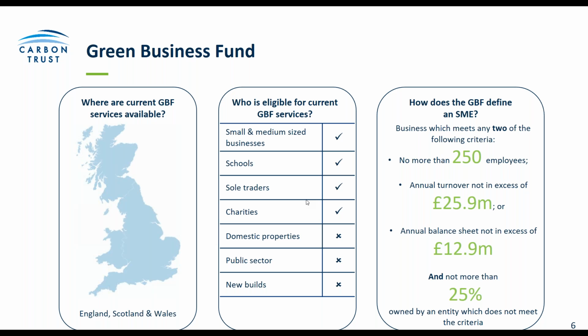And businesses need to meet certain criteria to qualify for a Green Business Fund. So those are listed on the slide there. We need businesses to have no more than 250 employees, and have either an annual turnover not in excess of 25.9 million, or an annual balance sheet not in excess of 12.9 million. And in addition to that, the qualifying SME cannot be more than 25% owned by an entity that doesn't meet the above criteria. So you'll find that criteria is very similar to the UK government definition of what is an SME.